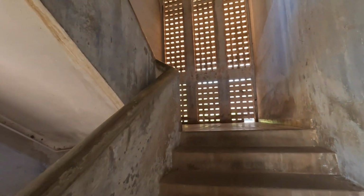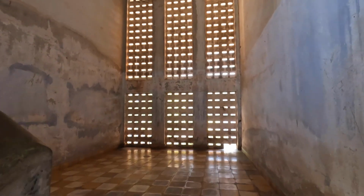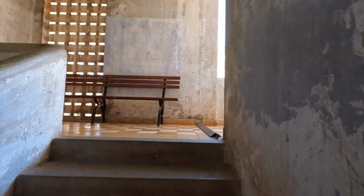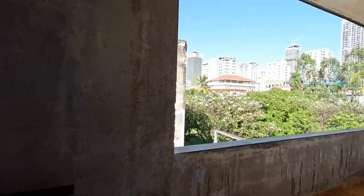What you've got to remember is this was an interrogation centre. So people were just captured without doing anything wrong and brought here for questioning and interrogation. And then ultimately they ended up in labour camps or imprisoned, or, you know.